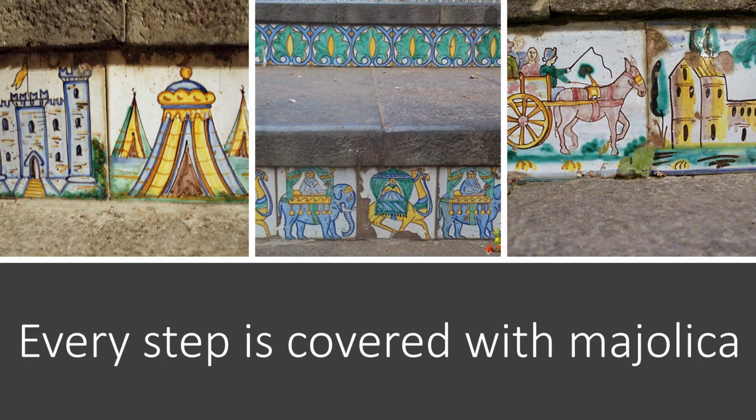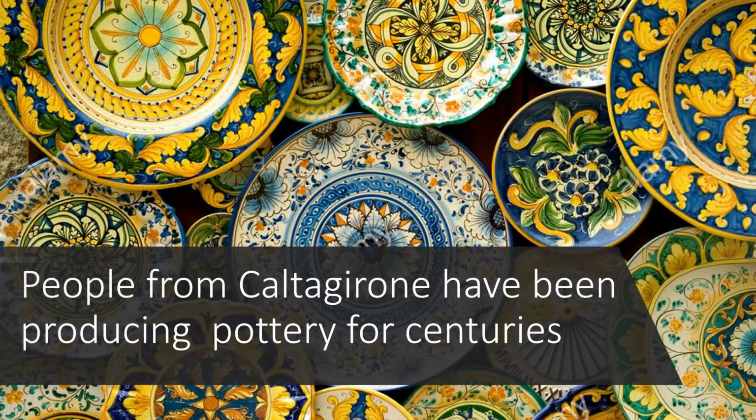These are just some of the fine examples of maiolica covering some of the steps. Some fine examples of decorative artifacts.